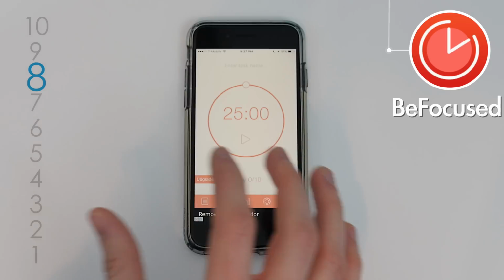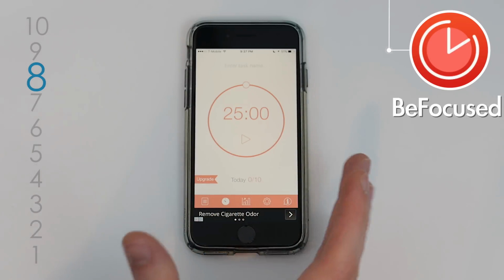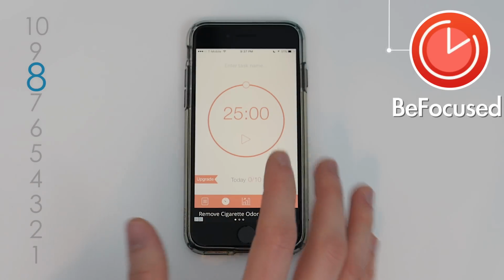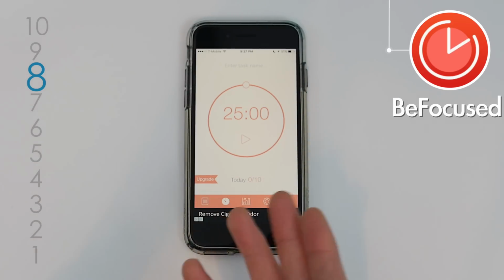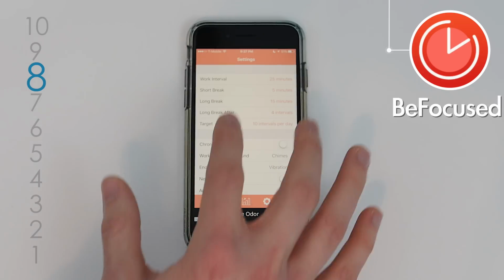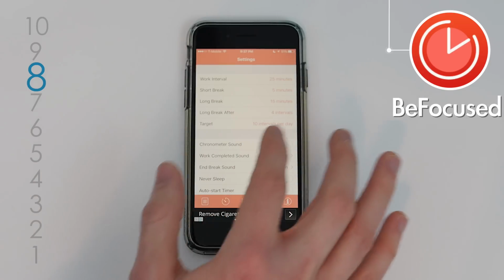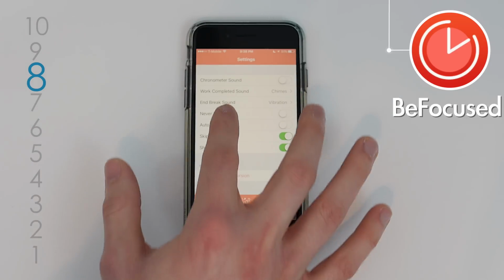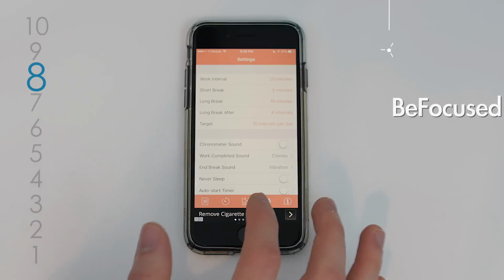And then once the timer is up, it'll give you a 5-minute break. That's by default. And then you go and do your 5-minute break, then come back and do another Pomodoro, rinse and repeat. That's how to get things done. If you're into productivity, this is a cool little app. You can customize the work intervals, short breaks, long breaks, all this stuff. I have the free version. They offer a pro version, but so far the free version has worked pretty well for me.